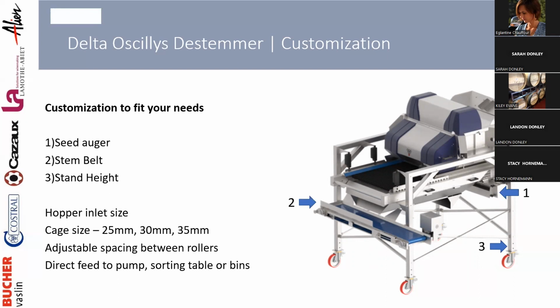This is for Oscillys XM and XL only. So depending on your setup at your winery and your available space, you can put the destemmer in line, which will give you a better feed, but you can also have the option of removing the stems from either the left or right side of the machine.